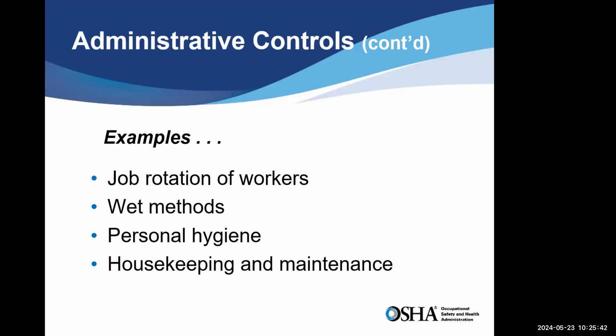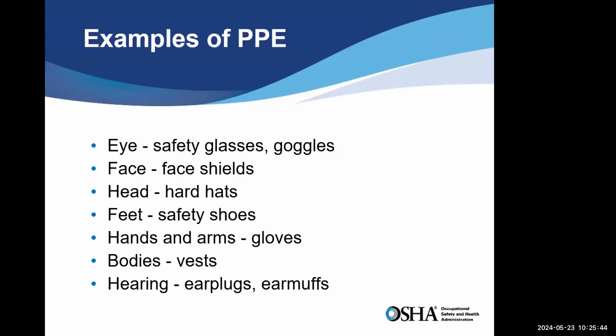Let's go to the next slide. The final choice would be the personal protective equipment. And again, this is when you have looked at or considered all the other controls. You were unable to remove the hazard, protect the worker. So now we've come to the conclusion that we have to use personal protective equipment to protect these workers.